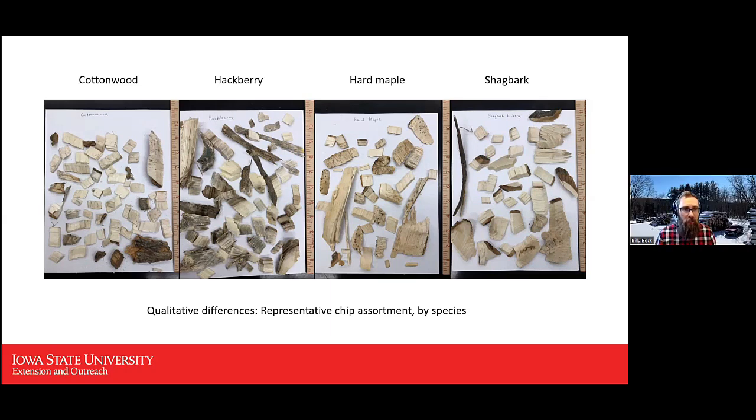Right. And ideally, in the future, it'd be neat to see, okay, is there a recipe? Like, all right, we want to throw in 20% cottonwood because it has incredible performance right out of the gate for the first year. But then we know shagbark hickory will have the long-term, consistent effect.